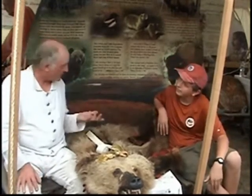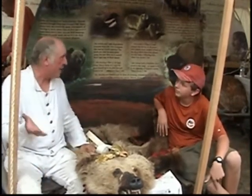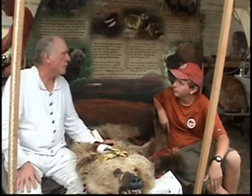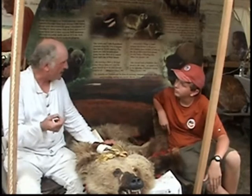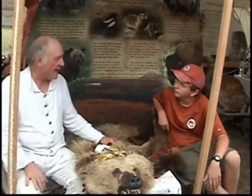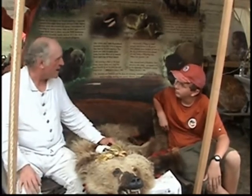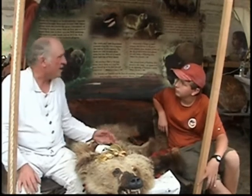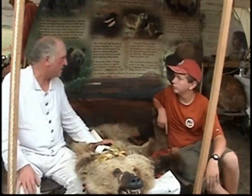Most of the men in the expedition were privates in the Army, and so they brought with them 69 caliber muskets. There were a number of men who weren't in the Army. Captain Clark recruited in Ohio and Kentucky a number of good hunters, and they would have brought along their hunting rifles, usually made in Virginia or Kentucky.